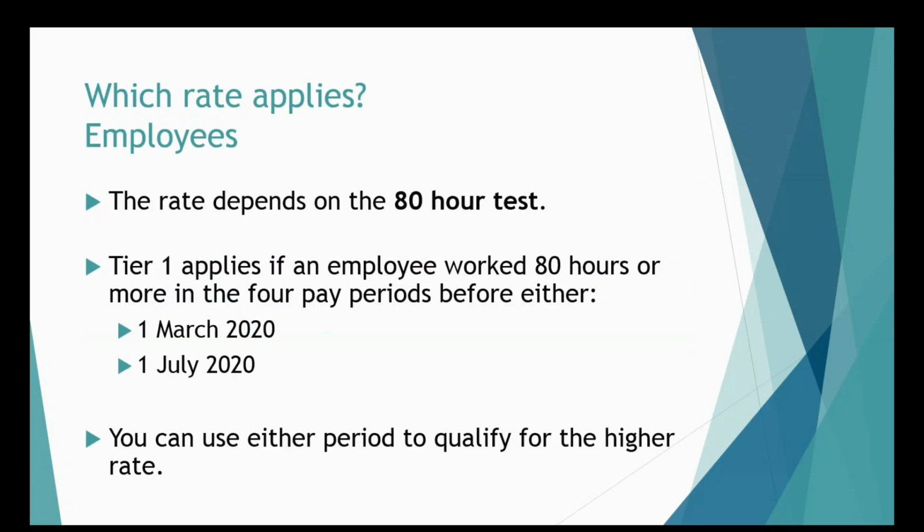So moving to the next slide, which rate applies for employees? Take us through the rules there, Paul. Yep. So it actually depends on the 80-hour test. Your employee will satisfy the 80-hour threshold if in their 28-day reference period, the total of the following is 80 hours or more: actual hours they worked, hours they were on paid leave, and hours they were paid for absence on a public holiday. So if your eligible employee satisfies the 80-hour threshold, you can claim the Tier 1 payment rate for them, which is the higher payment. If they do not meet that 80-hour threshold, you can only claim the Tier 2 payment for them, which is the lower rate.